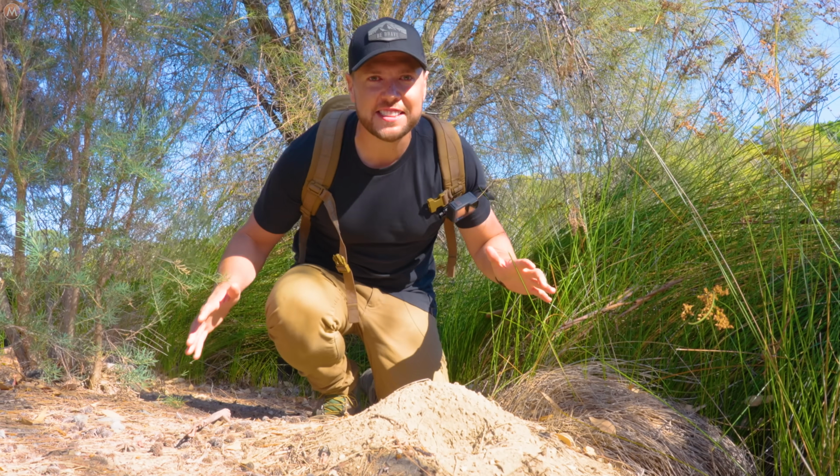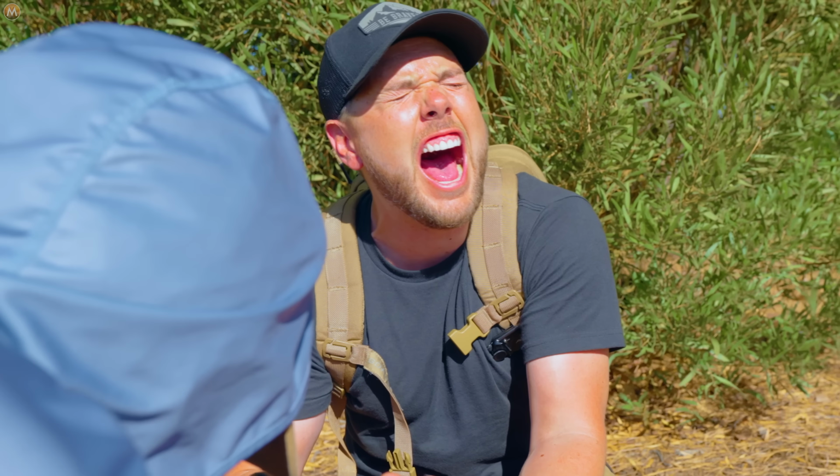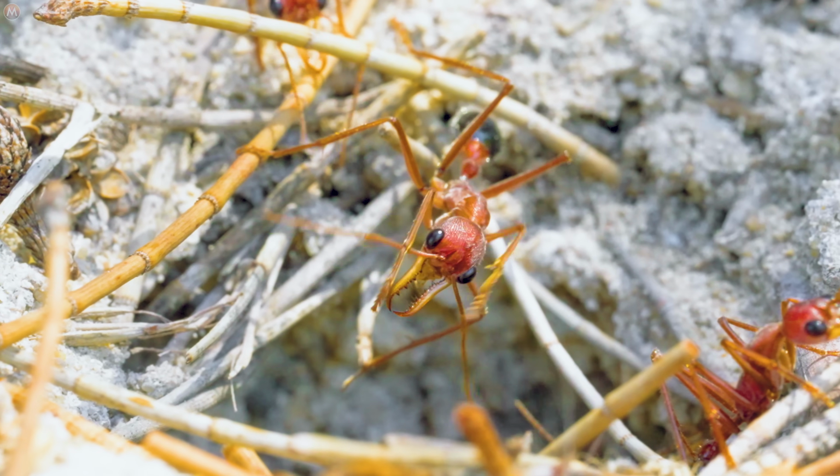I'm Mark Vins, and I'm about to take a sting from the most aggressive ant on the planet. This nest here in front of me is home to the Australian Bulldog Ant that can both bite and sting, and I'm about to find out just how much damage it can do.